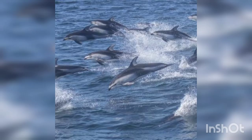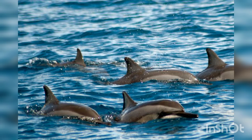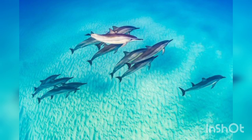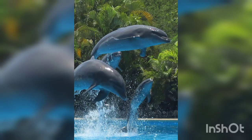And next, the dolphin is also used in circus. Humpback dolphin in Abu Dhabi. Dolphins have different whistles based on their species. The dolphins have different species; 49 species of dolphins are present in the world.